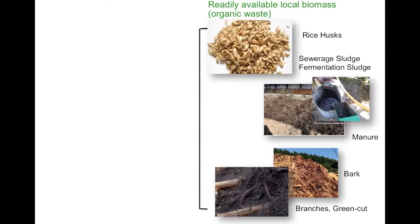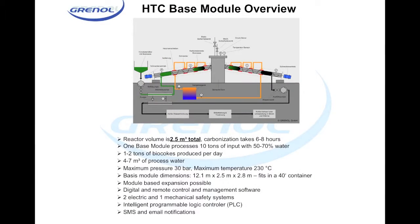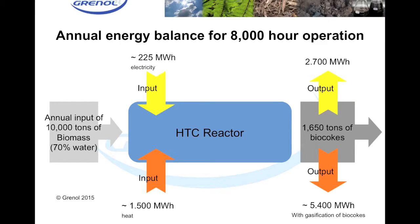Hydrothermal carbonization, HTC, converts a biomass mix with a water content of up to 70% into biocokes without prior drying or draining. This technology effectively utilizes the heat released when carbon is split from water and circulates it within the system, requiring very little additional energy input after the initial heating.